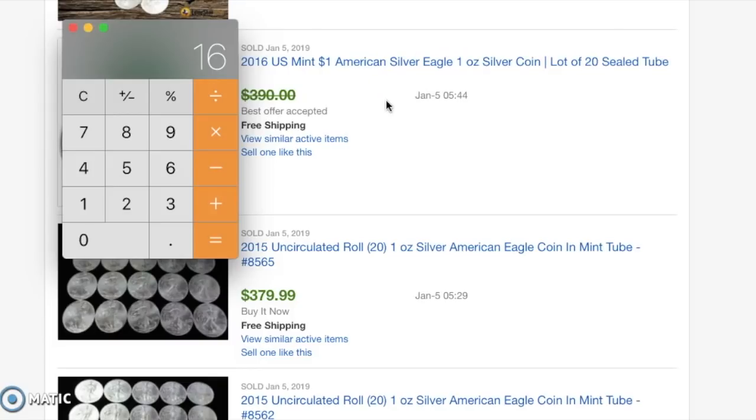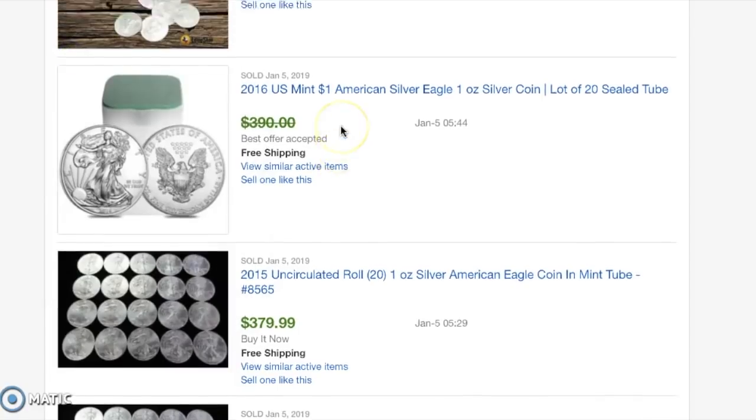If you had the store subscription, then you would probably improve that profit by another 50 cents or so, and it would probably also be better than what you'd get at the local coin store, unless you have a good relationship with them. So eBay looking like that would work out okay for selling the Silver Eagles.